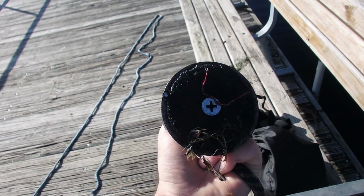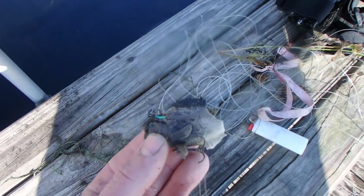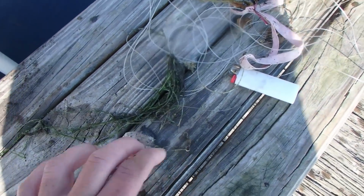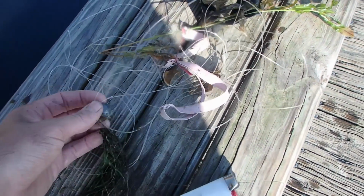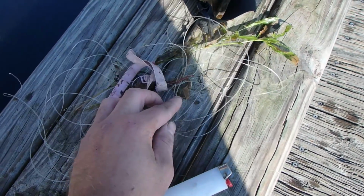Gonna hang around for a couple more minutes. Alright, this is gonna have to be it. A little bass bait thing, destroyed. A lighter, egg sinker, circle hook, bra strap, another hook, and a bread tie. That's gonna have to be it.